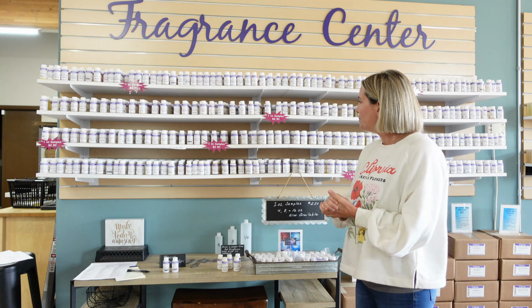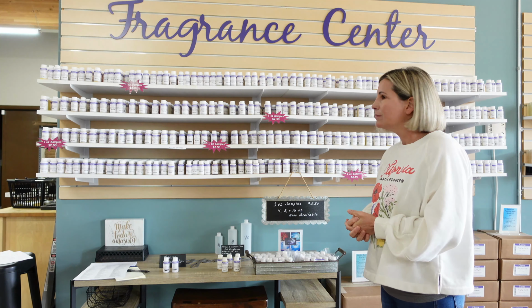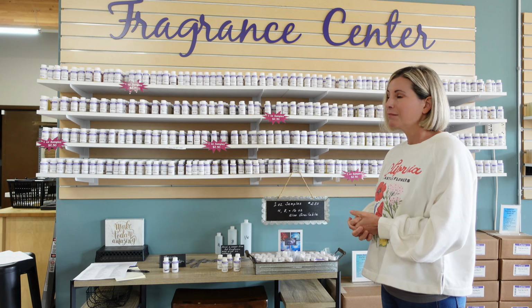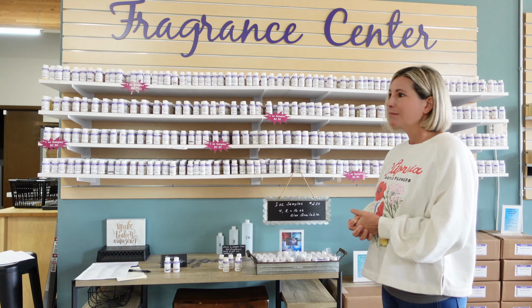Yeah. So another nice thing is that when our customers come in, they fall in love with the fragrance. We pour a 4, 8, or a 16 for them on the spot. And if they'd like a 7-pound jug or even more, we're happy to do that as well.